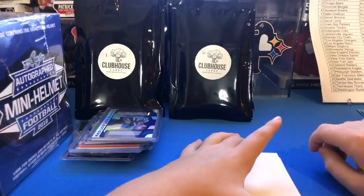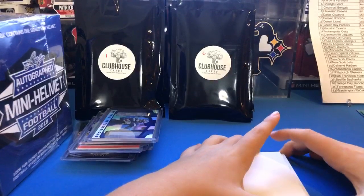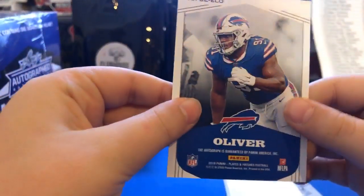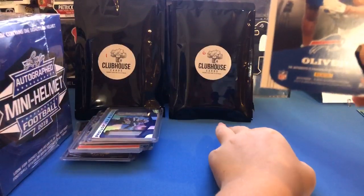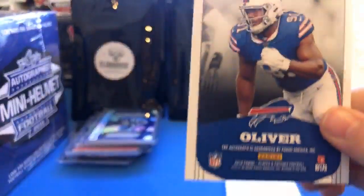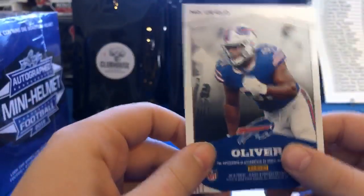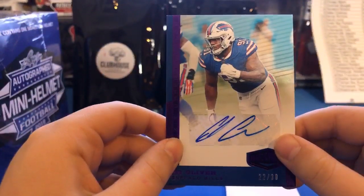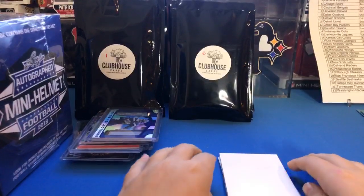This should be the auto. Yeah, it should be the auto. Ed Oliver. Oh, my God. Going out to, who's it going out to? Buffalo Bills, Aaron W. Awesome, right, Aaron. Let's see that. Nice. 22 out of 30. That's cool. Nice. All right, wait for me.